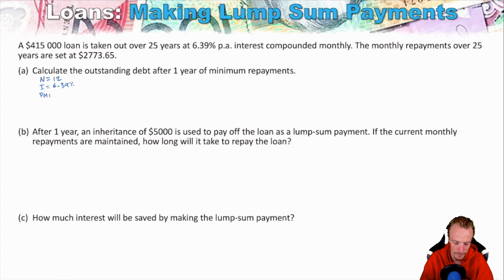The PMT is going to be approximately $2,773.65. I usually match it with the calculator so I don't mess things up. So what did I miss? The starting value, so the present value, which is our loan, so $415,000. The future value, that's what we're after. So PY, CY are both 12 in this. They're both monthly.